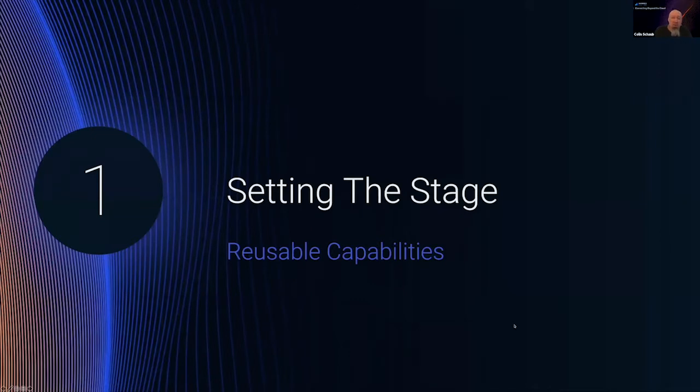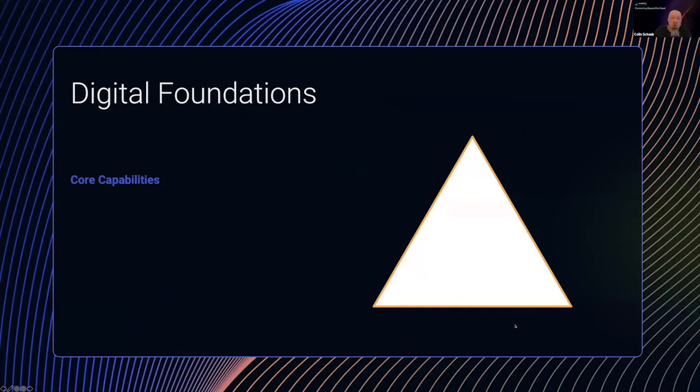So to set the stage a bit, I feel we need to talk about what we consider to be a reusable capability. Three years ago, we started a journey towards modernizing Cargill's IT capabilities. We wanted to provide some commodity services, and we wanted to implement reusable standards such as deployment, logging, monitoring, alerting, etc. We started by building 3 anchor products as part of a digital labs initiative. All of these we called our digital foundation.